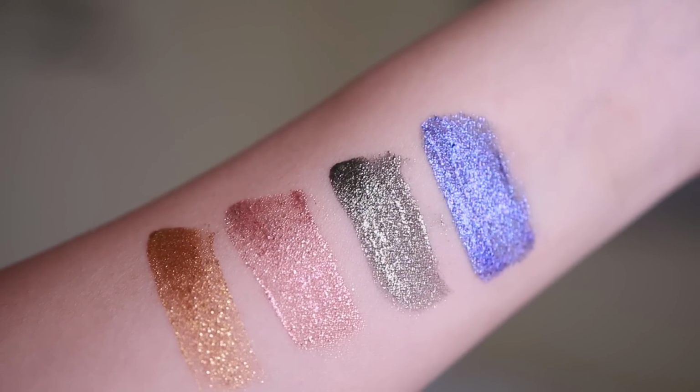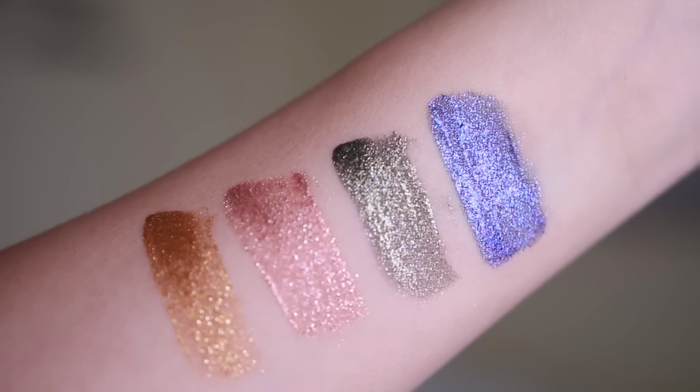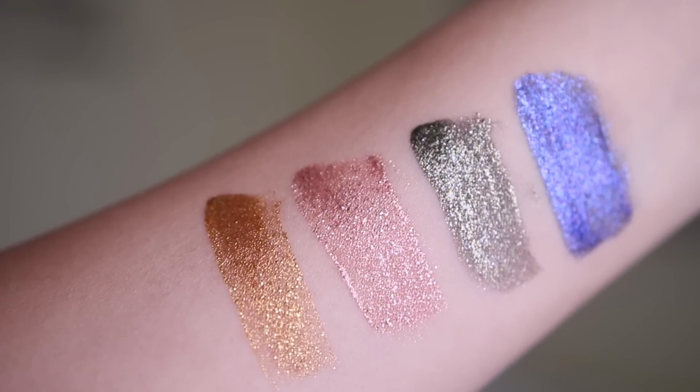The shade Blade is also really beautiful. It's like a nude rose gold, and the shade Camo is stunning, and this one is like a really nice green. And then the other one I haven't actually used. It's like a darker purple blue. I really want to do a look with that. I mean, they have the brush, so it's super easy.